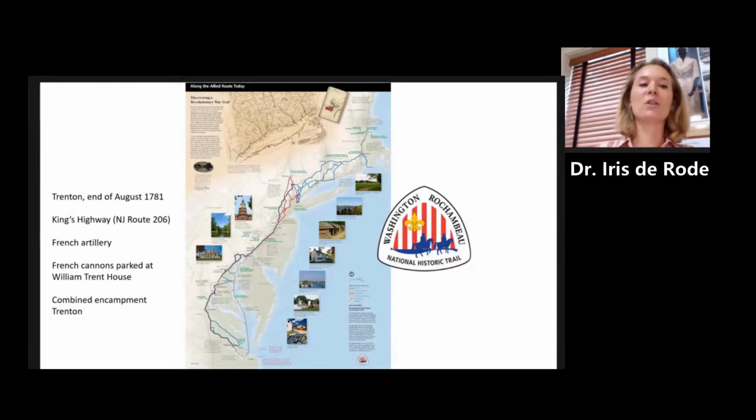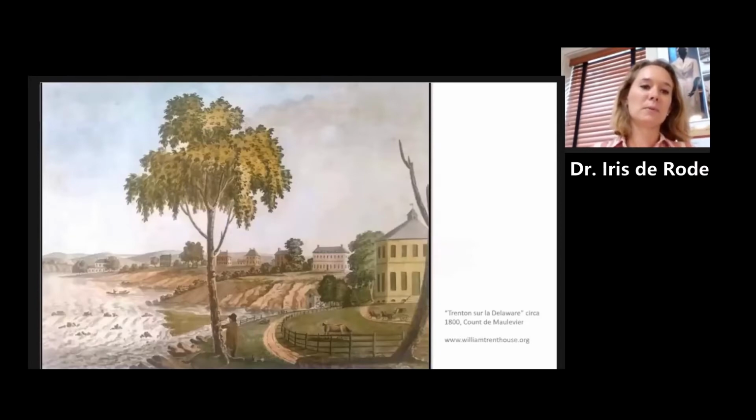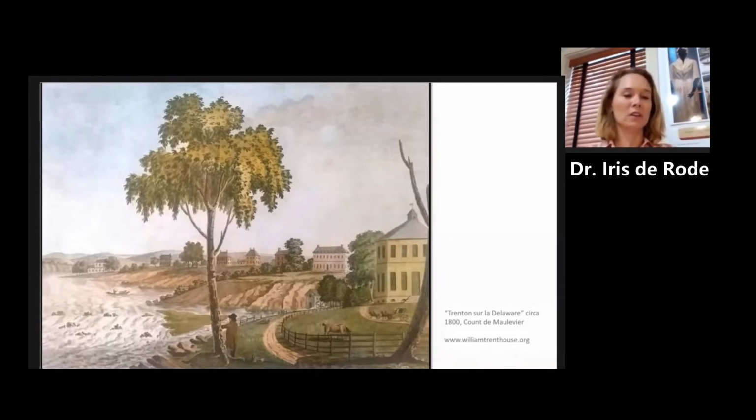And you can see, so, okay, what I want to say about this: the end of August 1781, the French came here. This is an image of how it used to look at the time, around the 1800s. This is, of course, a painting by a Frenchman, Count de Maulevier, that shows that Trenton was inhabited by around 100 homes, and there were two main roads, King and Queen's Road, apparently they were called.